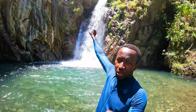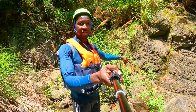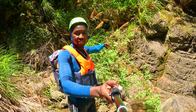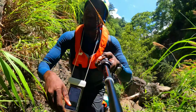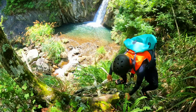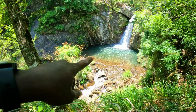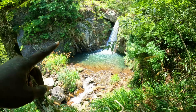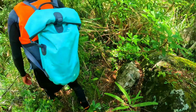So right now we want to go up above this waterfall to see what is there. So keep watching. We're gonna take this trail here on your left-hand side to go up. From there, go that way to the waterfall. If you want to go over this waterfall, from here on your left-hand side, you go up.